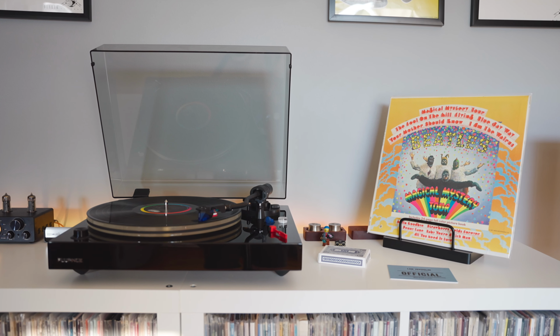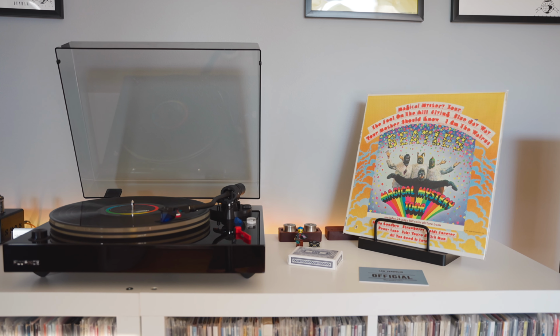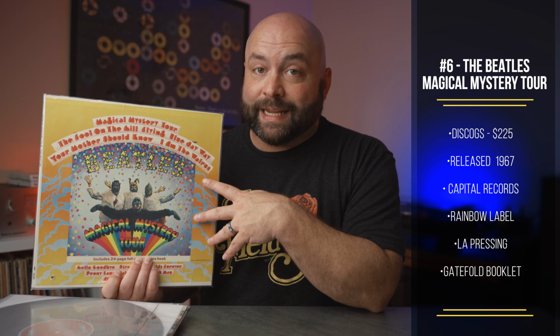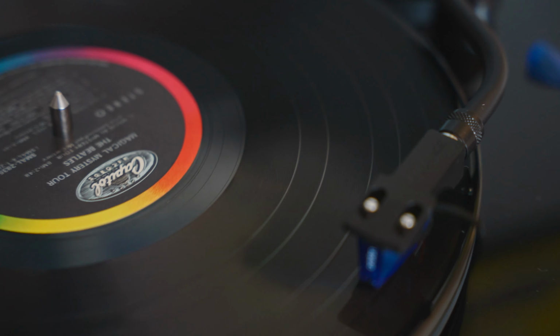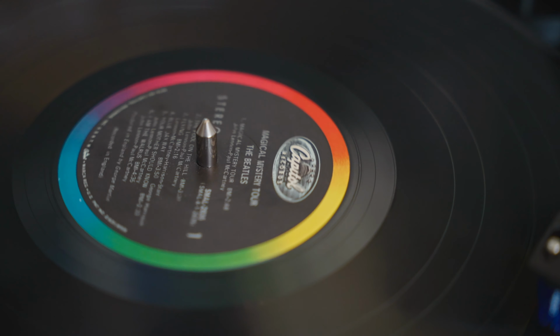Number 6 on the list is the Beatles Magical Mystery Tour Capitol Records LA 1967 pressing with the attached booklet. According to Discogs, this is worth $225. Again, it's worth a lot more to me, but this is a great example of why you should use Discogs. I looked for days making sure this was the correct pressing, using the etchings and the dead wax and double and triple checking. I thought this was a repress from the 70s because of the condition that it's in. Again, I'm never gonna sell it, so it doesn't really matter. My kids can deal with the haggle on this when I'm dead, but I love this record.